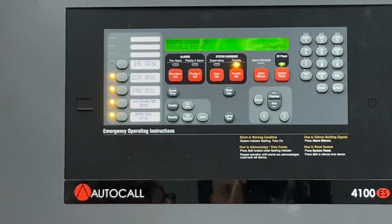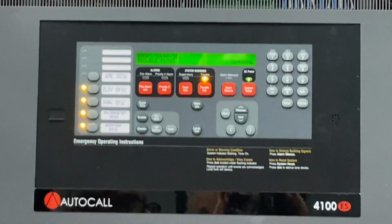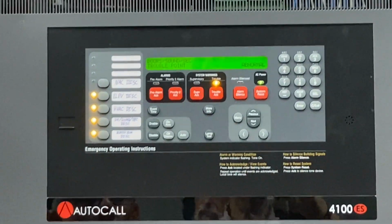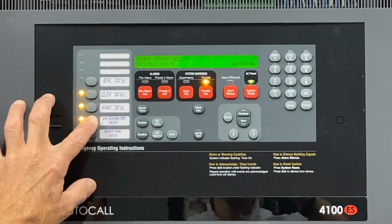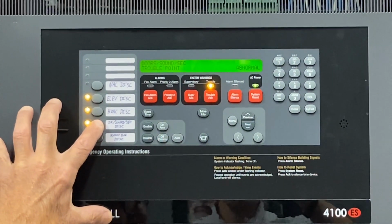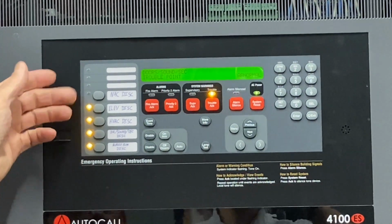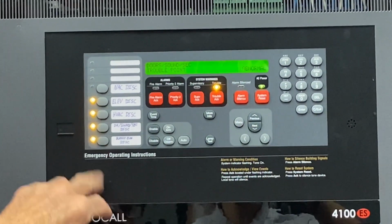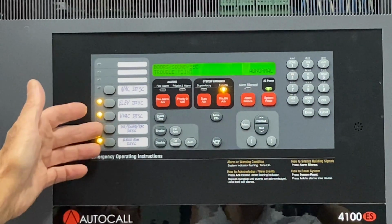So tell me, you didn't log in at all, did you? You just hit the buttons. I just hit one. Okay. Another thing too, if they're doing a drill, they would probably want to disable the radio box, call it in, disable the radio box. I would disable the HVAC, the elevators. You don't have problems with that.